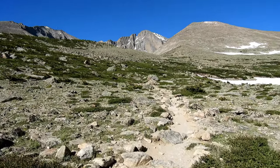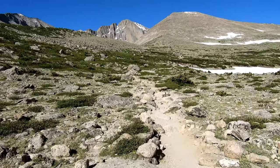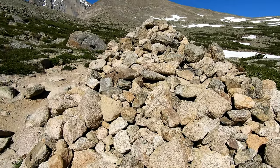We're getting pretty close. Not too much further. We're arriving to where those big giant cairns are. Here's my addition.